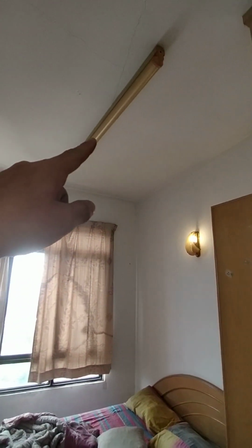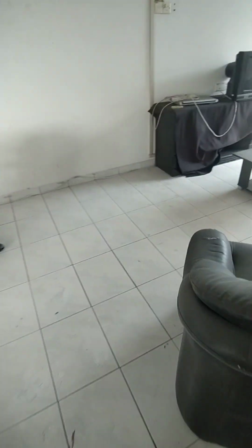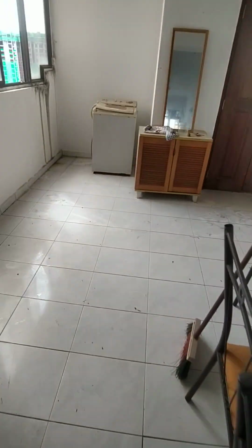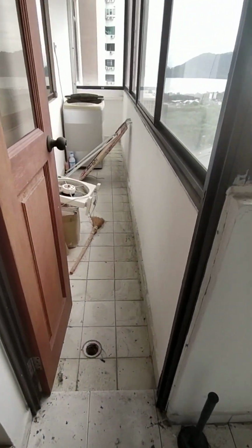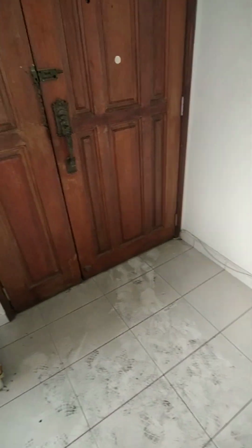This light is still going off. I think it's switched off already. Okay. Okay, that's about it. Very spacious place, but needs a lot of cleaning. Okay.